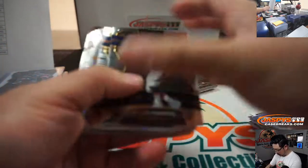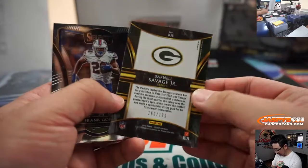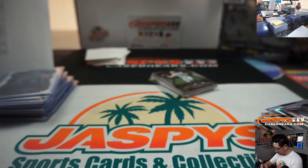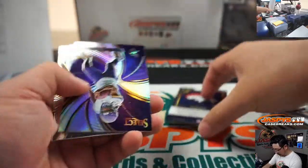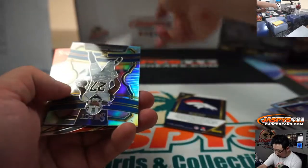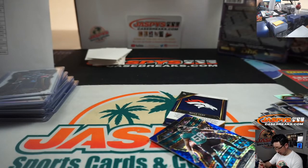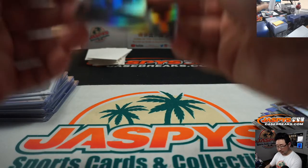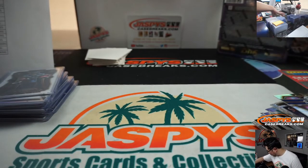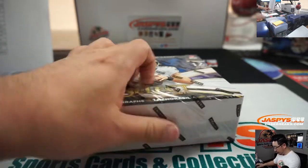Bobby Wagner. Jerry Tillery, Darnell Savage Jr. to 199. Noah Fant, field level. Dalvin Cook for the Redskins. Daryl Henderson, Quincy Williams to 175, and Odell Beckham Jr. field level. And that goes to the Broncos. Riley with the Broncos. All right, two more boxes to go, and then we've got a random team break coming up from a fresh case. Half case from a fresh case.